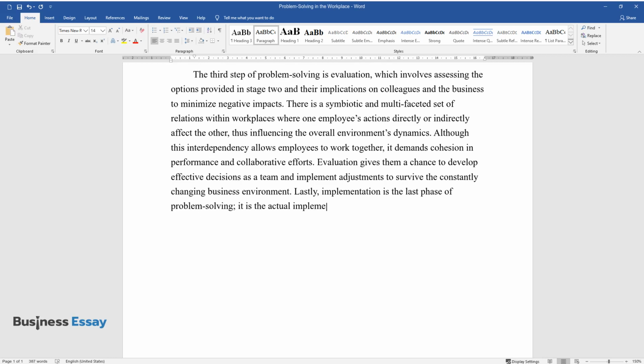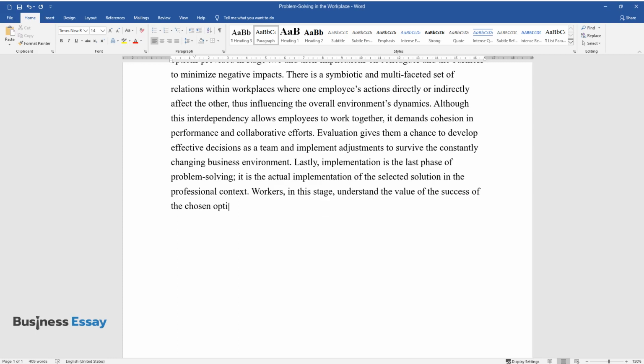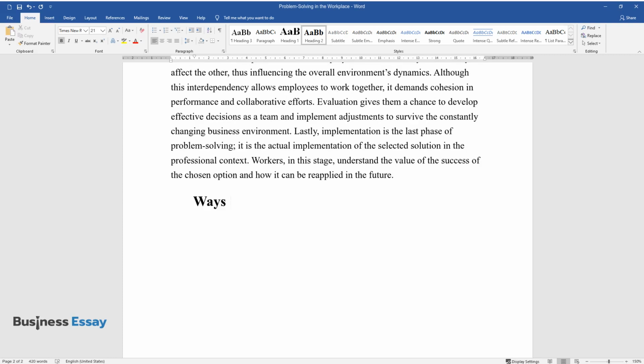It is the actual implementation of the selected solution in the professional context. Workers, in this stage, understand the value of the success of the chosen option and how it can be reapplied in the future. Ways of making poor judgment and false inferences.